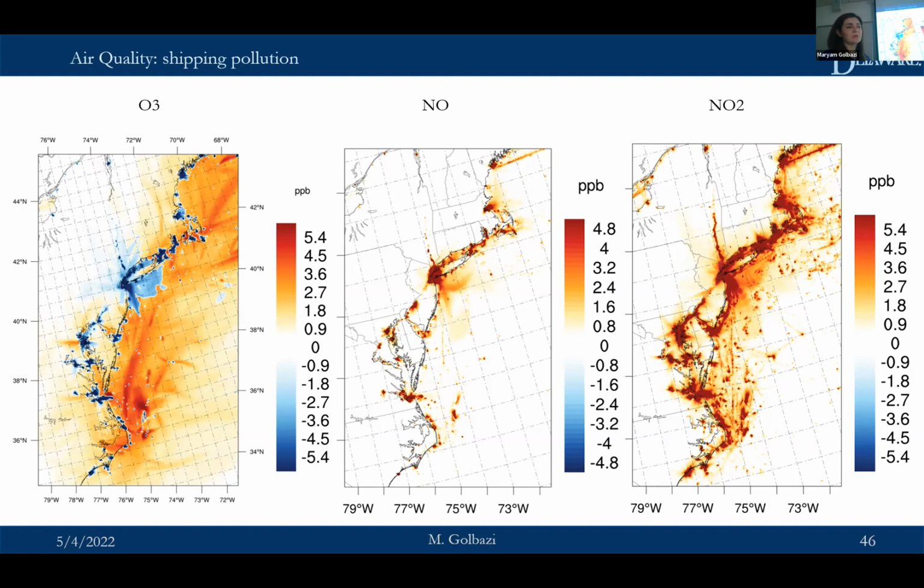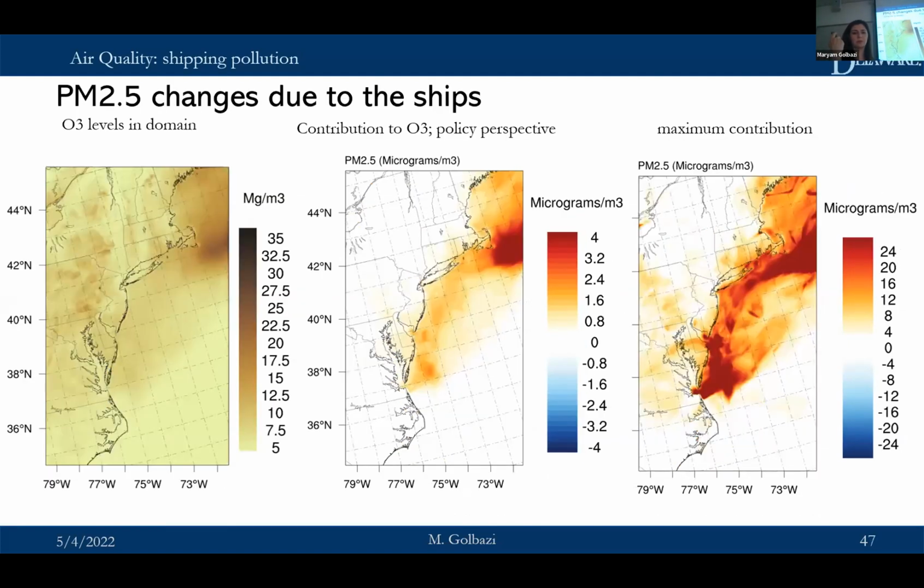So it tells us basically that these areas were VOC limited and nitrogen oxide basically destroyed ozone in the presence of the ships. So this is the reason why it decreased. And I'm sorry for the captions.